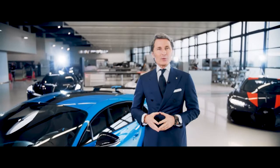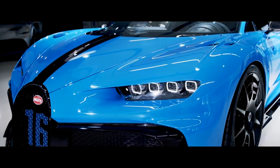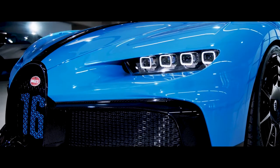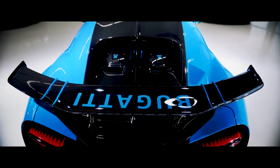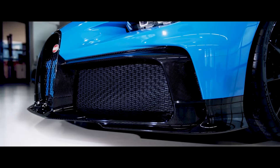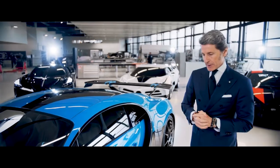This is the all-new Bugatti Chiron Pur Sport. This car is all about agility, all about emotions, and I want to explain the car a bit closer. If we start with the design, for us, design follows performance. We have a big wing in the back, we have a massive rear diffuser, we have very large air intakes in the front. All is to improve the aerodynamic and to have a better downforce.